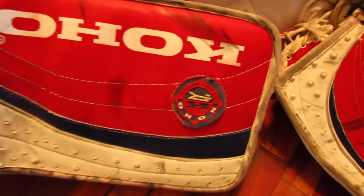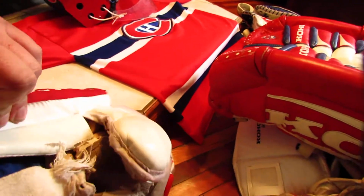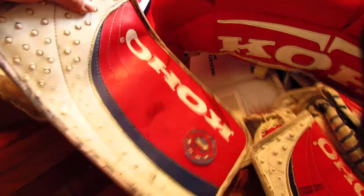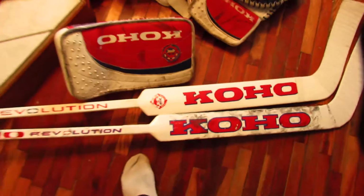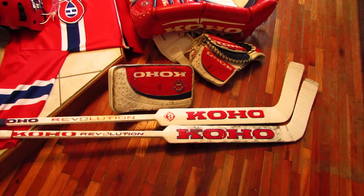And here's the blocker. It's kind of pooched. The logo's peeling on it, and the plastic's breaking through the edge here. Gotta replace the straps here, and I'd like to get it repaired by Bay Area Hockey Repair. Got to send all my stuff down there one of these days. Keep telling them I'm going to do it and never get around to it.